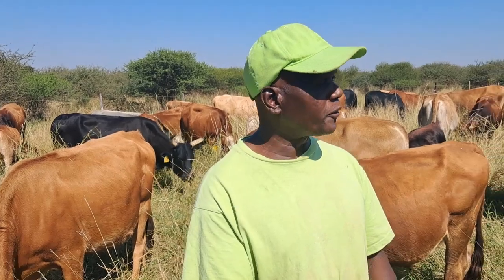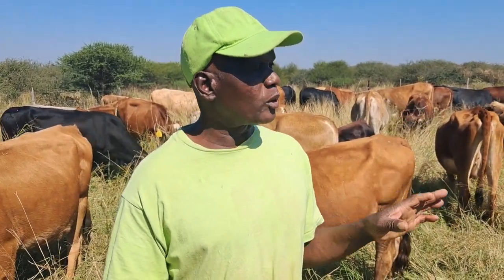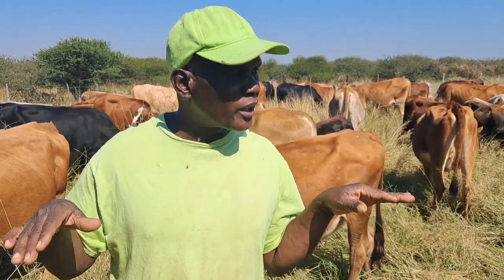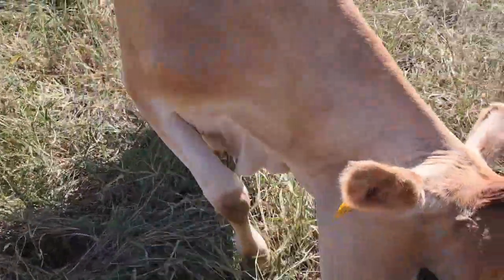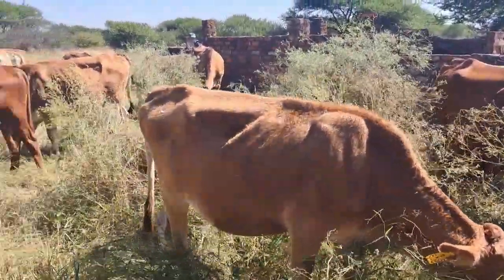And you don't have to burn, because if you let your cattle go, they select the grass. Remember, you are left with this tall grass, and during winter all the people for the previous years take matches and start to burn the land. So we are trying to avoid burning by using the animals to put everything down.